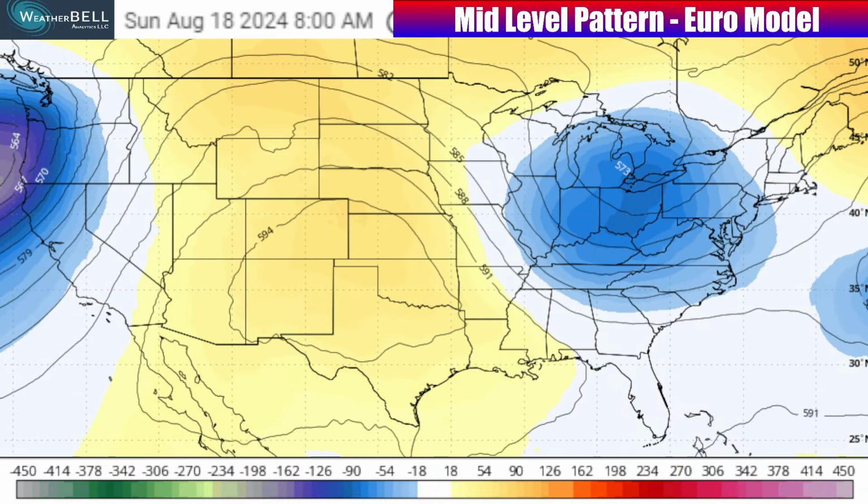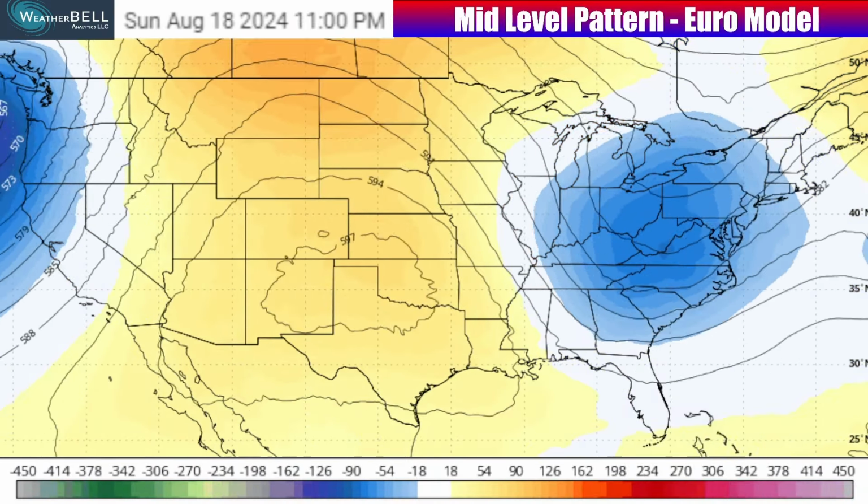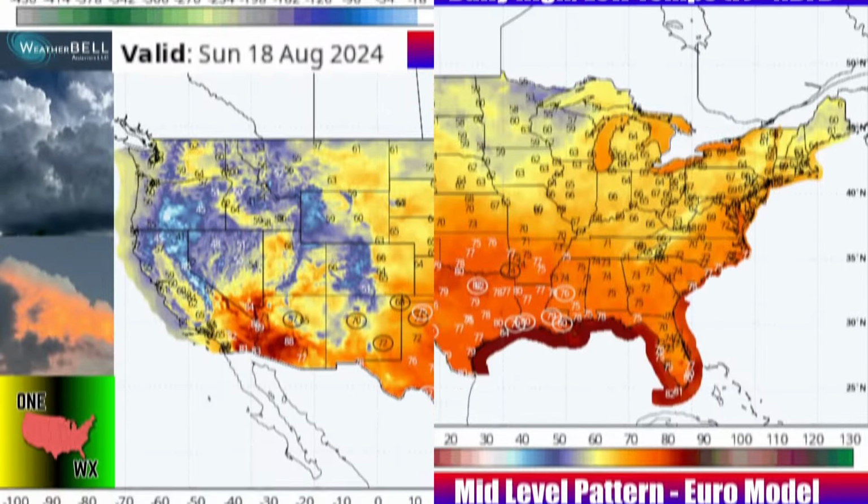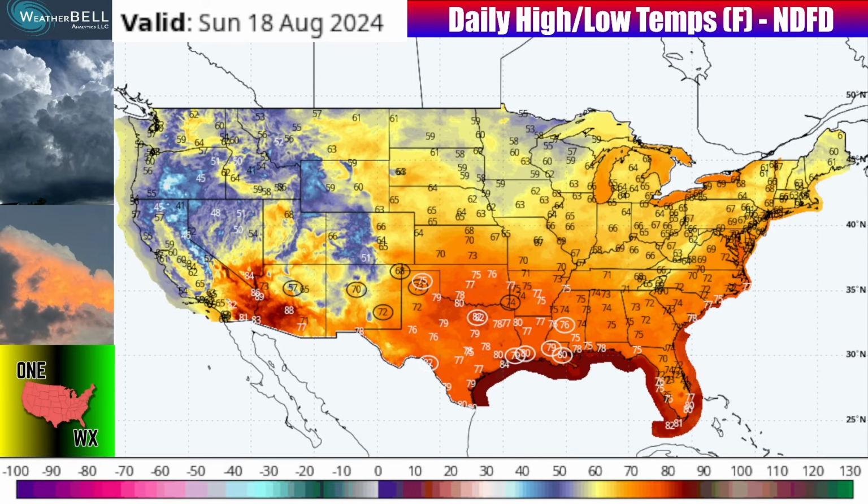Let's go ahead and play things out again with that mid-level pattern so you can visualize, now that you've seen everything, how this week's going to turn out. There's that cooler than average air in the east, warmer than average air into the central and western United States. Let's look at what this means for our exact high and low temperatures day by day into the week ahead.